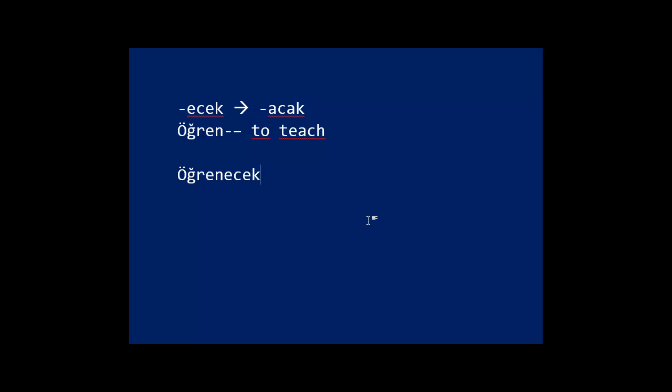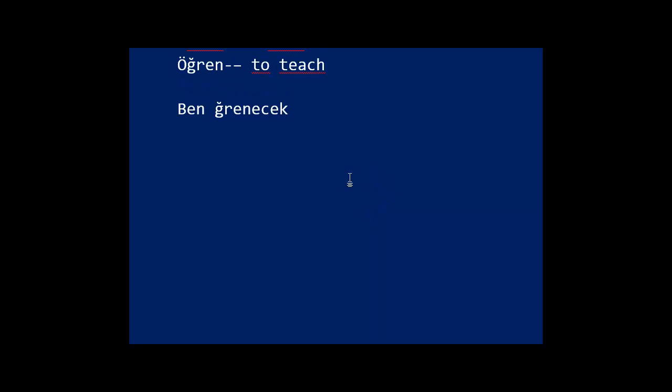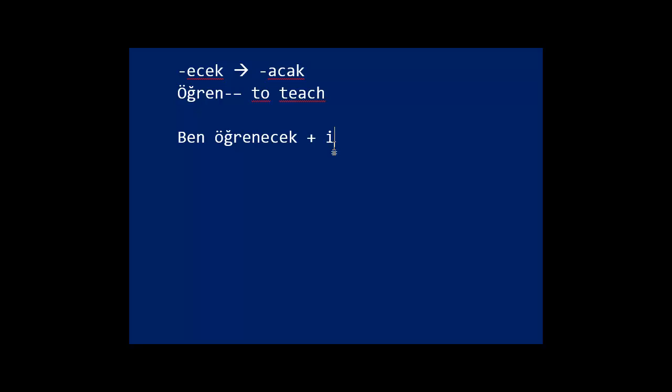Alright? Now how about for other people though? You're going to have to add the suffixes for verb to be, which is for ben. For ben it's going to be ben öğrenecek, plus we're going to add im. Now if you see, we have a k consonant here, and we have a vowel here. That means we're going to see some softening. So ben öğrenecek plus im, this k is going to soften into a soft g, and then we add it finally. So sorry, ben öğreneceğim.